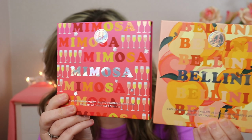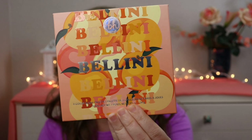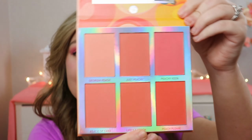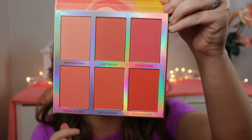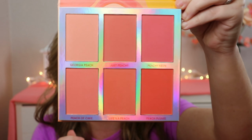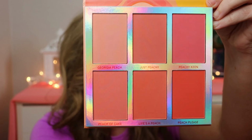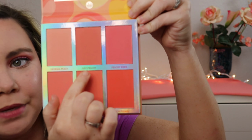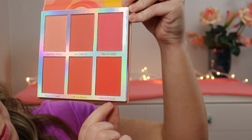Notice how they both have these wordings in different colors and those peachy tones. Very cute and iridescent. It's a 6-color blush palette. Wow, these colors are gorgeous and they coincide with that Mimosa eyeshadow palette. Honestly, this will pair perfectly with the look that I have today, and I'm excited to use this. For the colors, we have Georgia Peach, Just Peachy, Peachy Keen, Peach of Cake, Life's a Peach, oh my gosh, and Peach Please. Those are adorable names, and I think it goes well.